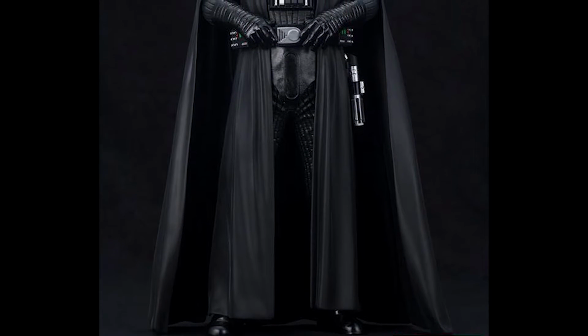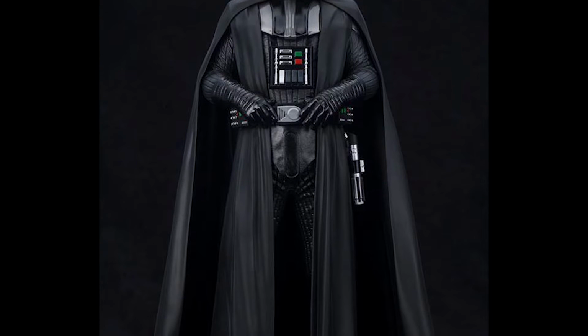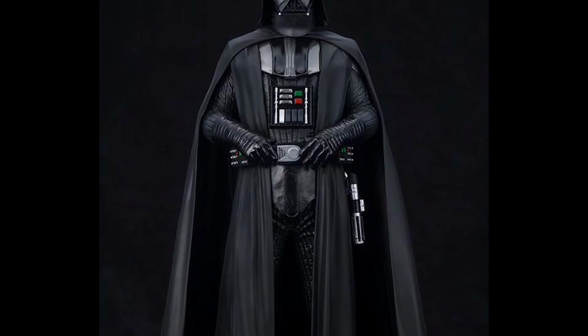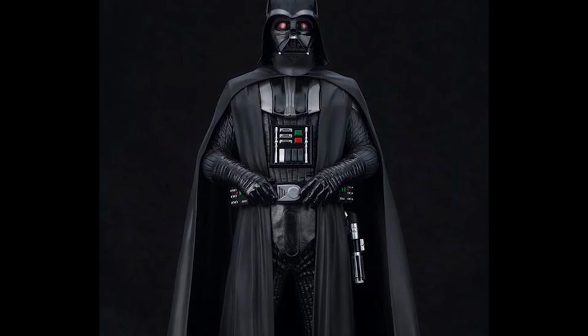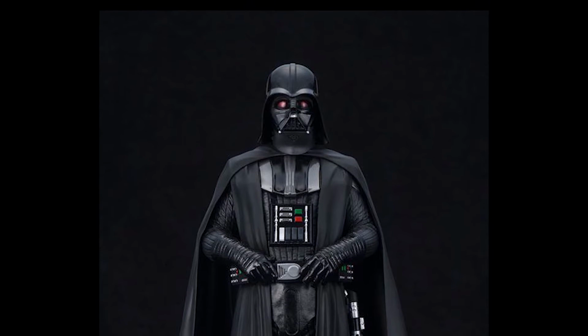So this Darth Vader is available for pre-order on the Kotobukiya website now. Just a standard Darth Vader pose on him. It's $129.99, so very reasonably priced. This is his costume from Episode 4, A New Hope. And it does include LED light-up illumination and sound effects that are pending licensor approval. This Darth Vader statue is going to ship in September 2016. It's available now for pre-order. It's going to ship in September.